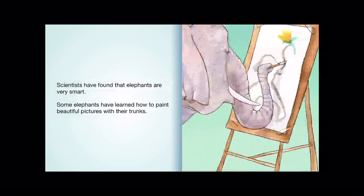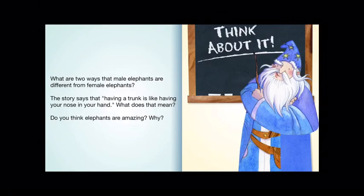Scientists have found that elephants are very smart. Some elephants have learned how to paint beautiful pictures with their trunks.